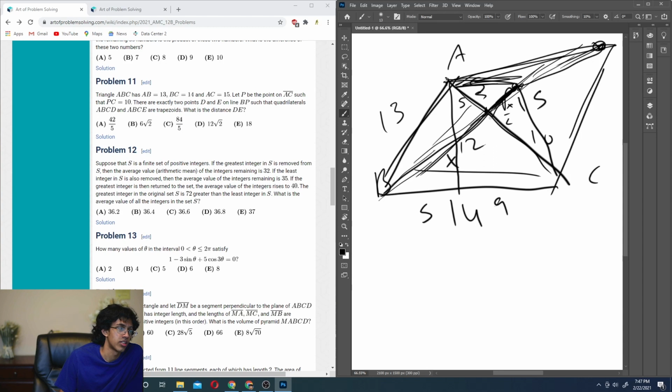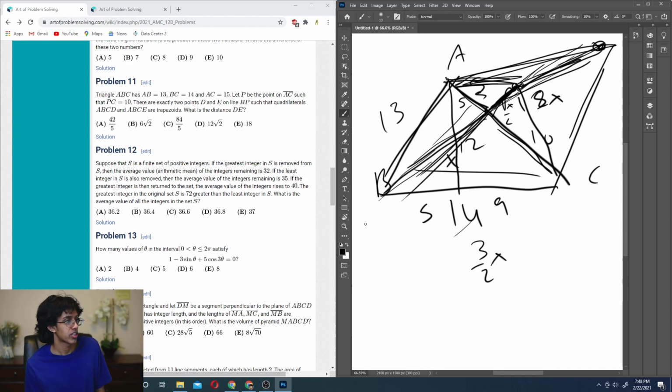Okay, and then if we have this one over here, this is similar to that. So eventually this gets doubled, right? Because it's going from 5 to 10. So now this whole thing is 2x, right? So the distance between them is just 3 halves x. So if we find x, we should be chilling.